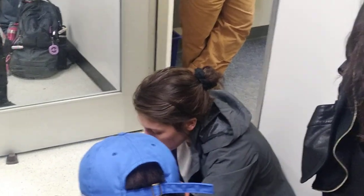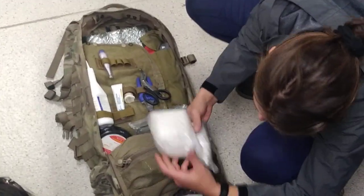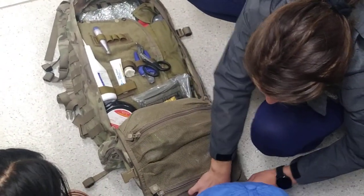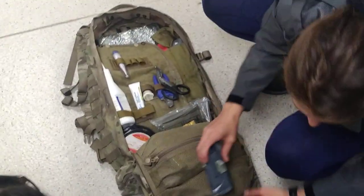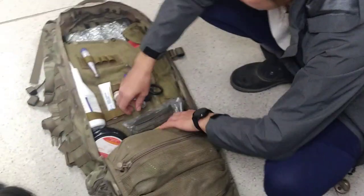So, they come kind of stocked with some different things, but obviously the vet can supplement with whatever they think is necessary. Like, this is ear cleaner and some extra gauze, which is always handy for doggos, bandaging supplies. We have a compression bandage for them in case one of their legs gets injured.